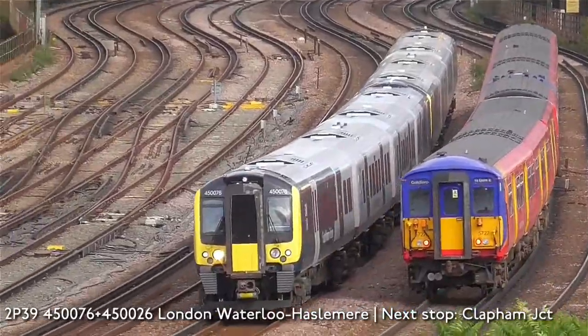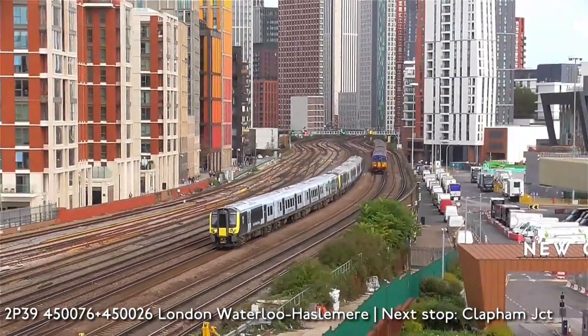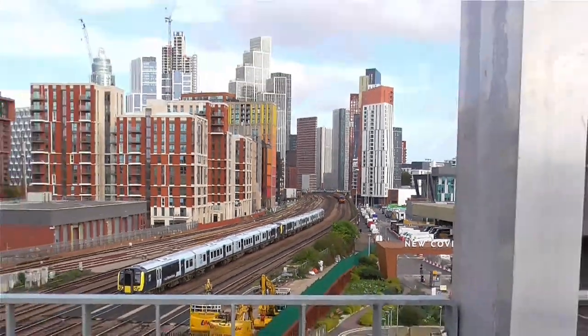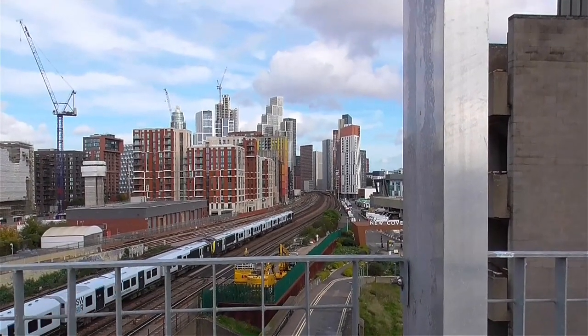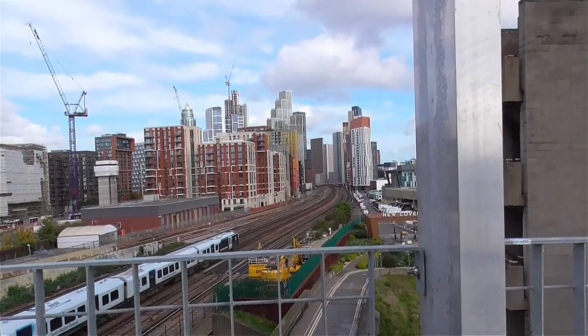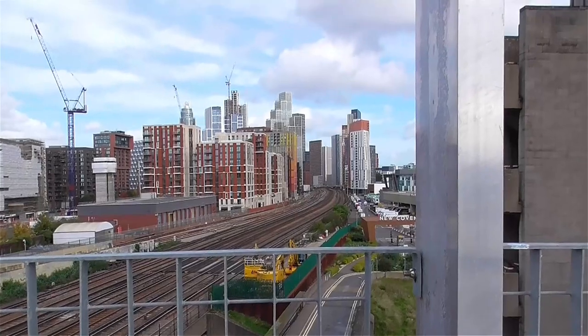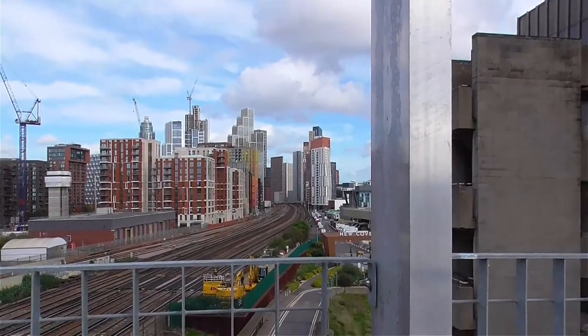A pair of 450s that would have gone to Portsmouth, I assume terminating at Guildford today. It's going to be led by 450076. And these are terminating at Haslemere today, 450026 at the rear of this one. Very nice.